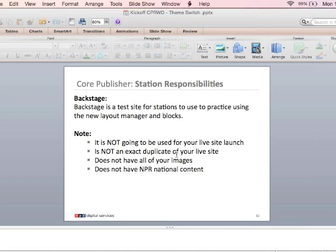It's totally fine if you have people check out backstage and see what's going on and how it's going to look. You can just let them know it is the practice site, so it's not going to look exactly the same as you're used to. Audio isn't going to look the same either, and any past audio isn't going to work. But if you add any new audio into backstage, it will work for you, so you can test out your audio.